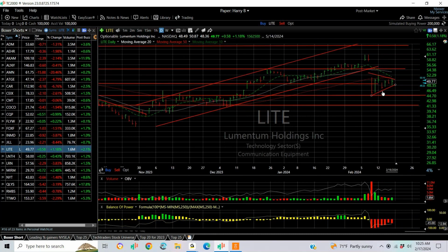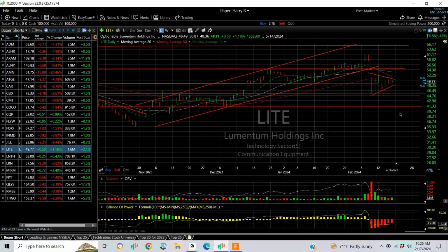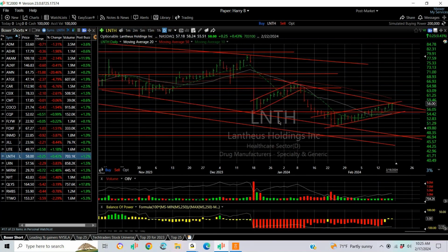Light added this one this weekend. Look at their breakdown of bear wedge. Obviously, you want to see a break at the bottom of that wedge first. Under 45, 41 and 35 are targets.